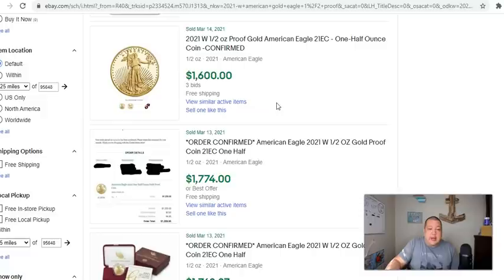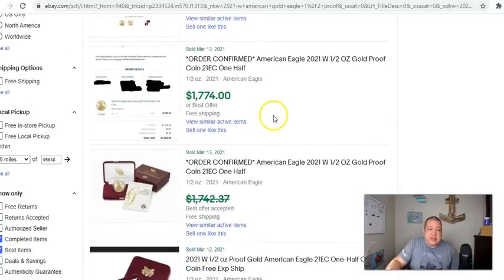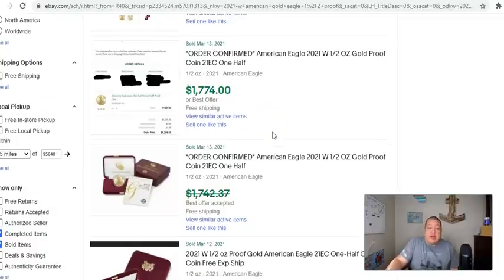Huge. Yeah, it's just incredible. Just the prices. I mean, there's nothing wrong with selling it raw. If you didn't want to deal with the rigmarole of doing the grading and authentication, it's up to you, but you're leaving a lot of money on the table.